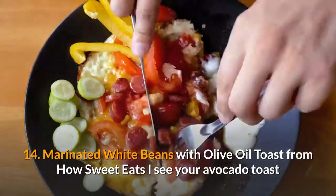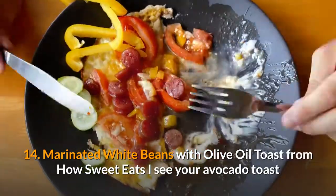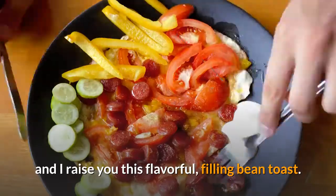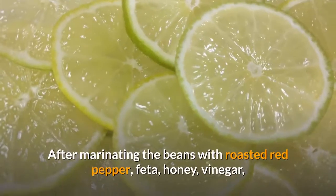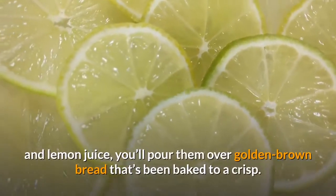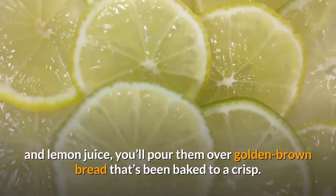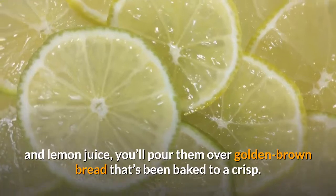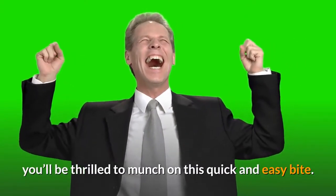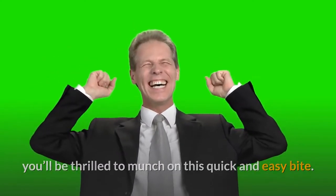14. Marinated white beans with olive oil toast. From How Sweet Eats. I see your avocado toast and I raise you this flavorful, filling bean toast. After marinating the beans with roasted red pepper, feta, honey, vinegar, and lemon juice, you'll pour them over golden brown bread that's been baked to a crisp. No matter how worn out you are at the end of the day, you'll be thrilled to munch on this quick and easy bite.